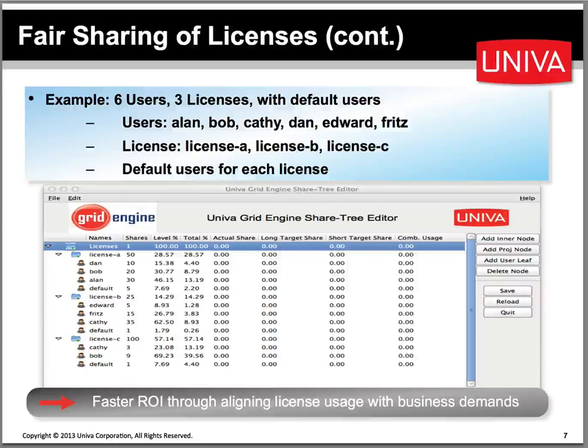So this is the type of information that you get through this user interface and how you can set up this policy. And again, Univ License Orchestrator makes sure that you can automatically maintain those shares even across clusters and even across license managers.